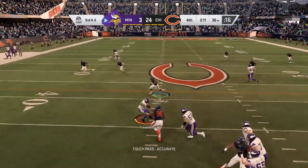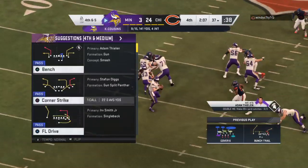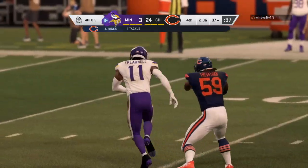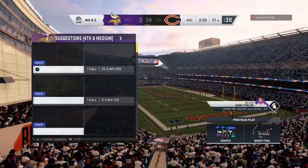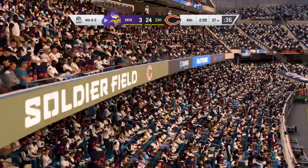Here's Cousins. And, oh, he took that in one-handed. What a grab. Good defense holds him to only a yard, and it'll be 4th down. And they're indeed going to go for it here on 4th down. So trailing here in the last quarter. Let's see how this plays out.